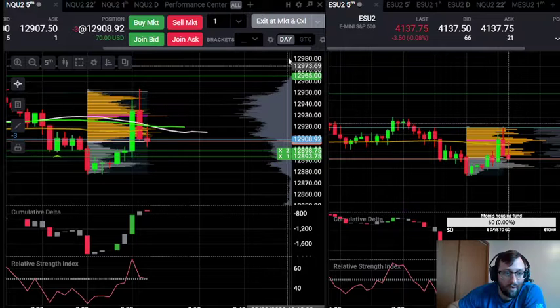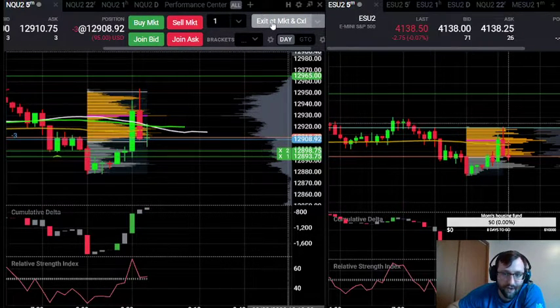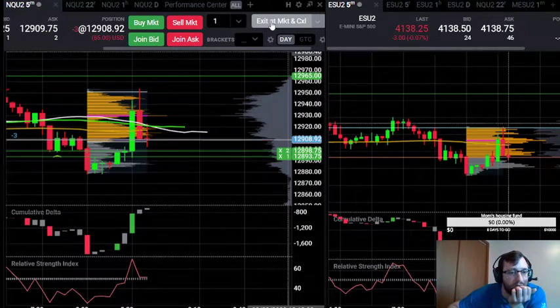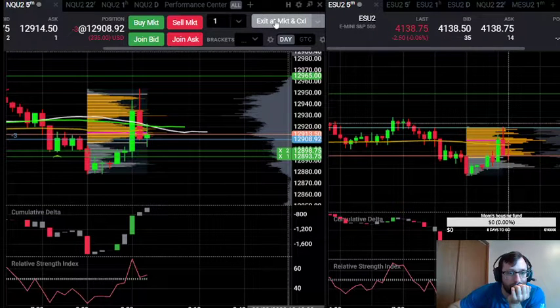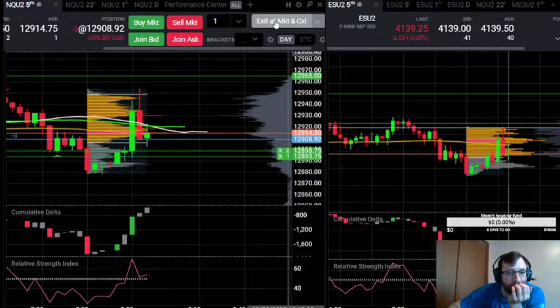I'll let these run for a little bit, unless we just keep seeing it bounce off. I'm looking for this flush below value area low. We are back below yesterday's value area low. Point of control pretty much just flipped right to VWAP, so see if we can stay below it.